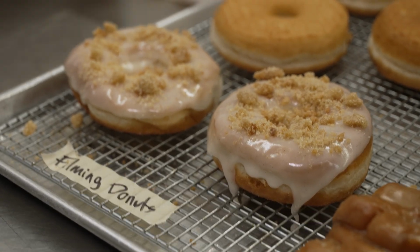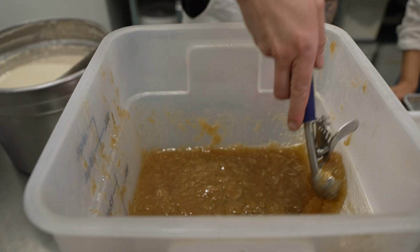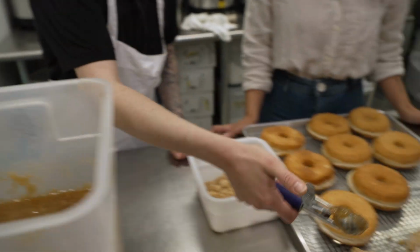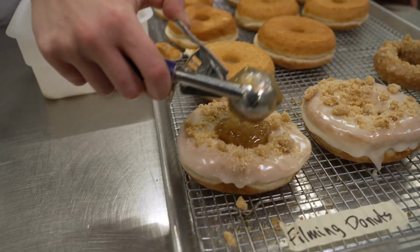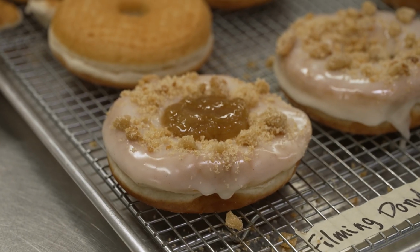So the last step for this is to give it a nice scoop full of jam in the middle. This is a rhubarb jam, again, made in-house from local rhubarb. We cut it all up, wash it, cook it down, everything here. That is absolutely gorgeous. And that is the rhubarb jam pie donut. Easy peasy. Super easy, yeah.